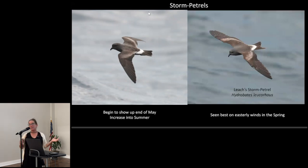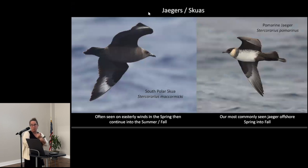So now we're going to move away from the tube noses and into the jaegers and skuas. These birds also drink salt water. They just don't have those special tubular structures on top of their bill. That briny solution just kind of runs down their bill as opposed to having that special structure that our last group did. South Polar skua, the name says it all.